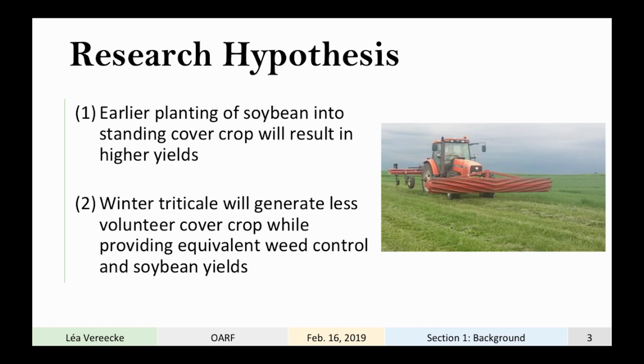Our hypotheses are that the earlier planting of the soybeans into the standing cover crop will result in higher yields, and that using winter triticale will generate less volunteer cover crop while providing equivalent weed control and soybean yield. This is a picture of the Rodale roller crimper.